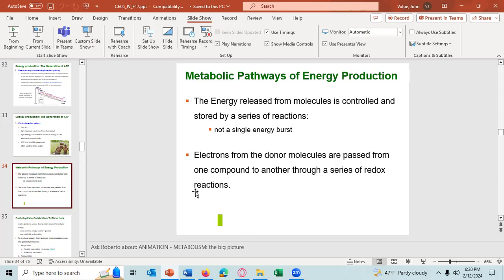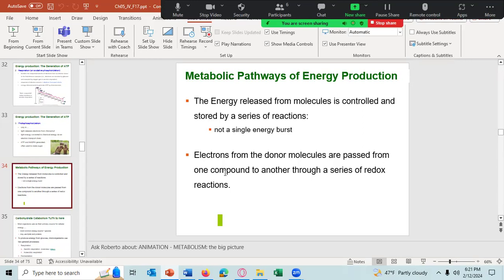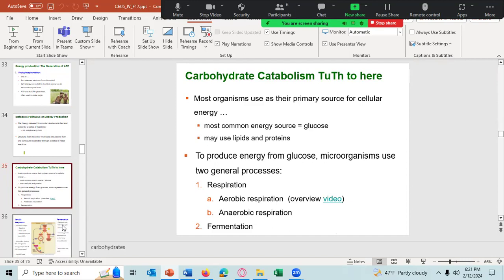How the energy is released is the electrons from donor molecules are passed from one compound to another in a series of redox reactions, as shown here. Most organisms use as their primary source of cellular energy some carbohydrate, and then they use catabolism of that carbohydrate. The most common energy source is glucose, but we and other organisms can use lipids and proteins, and can catabolize the lipid or the protein to generate energy. But glucose is the preferred molecule.